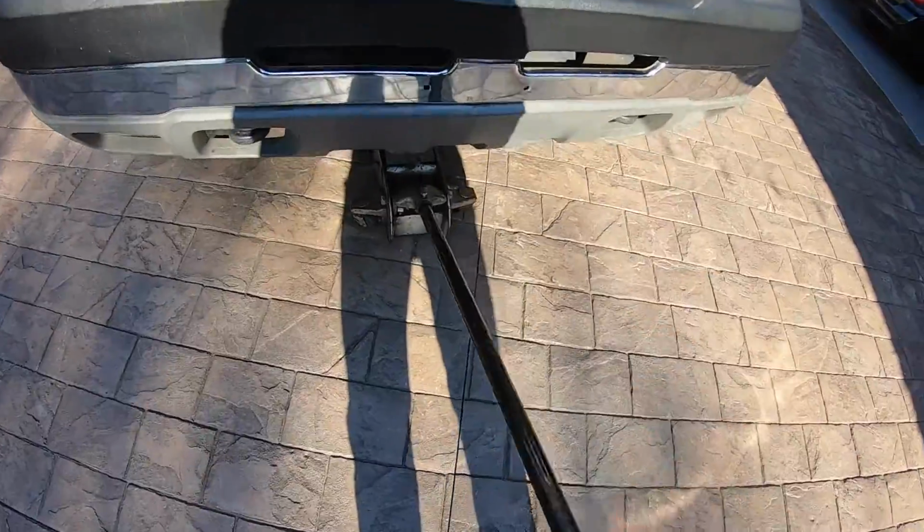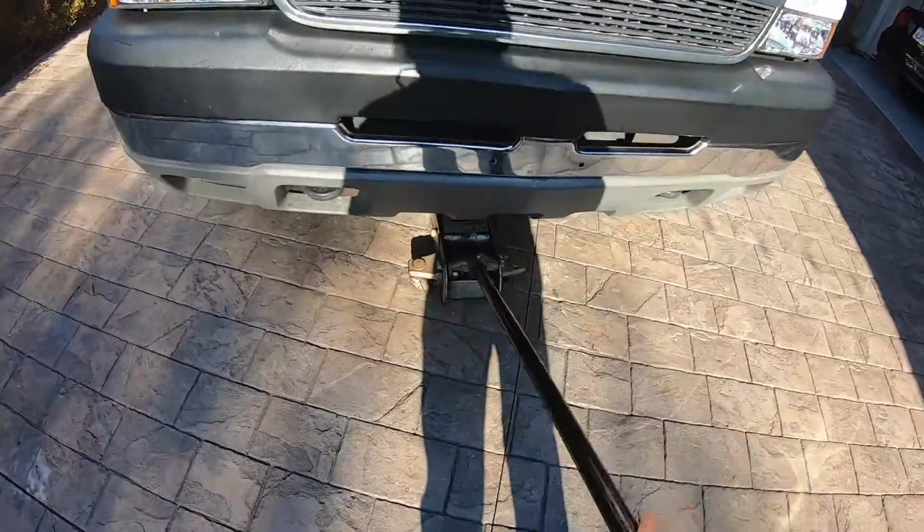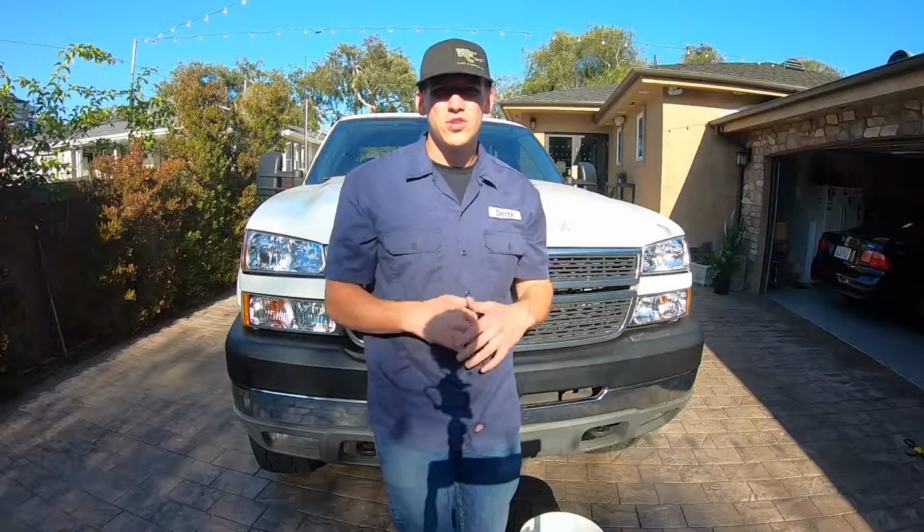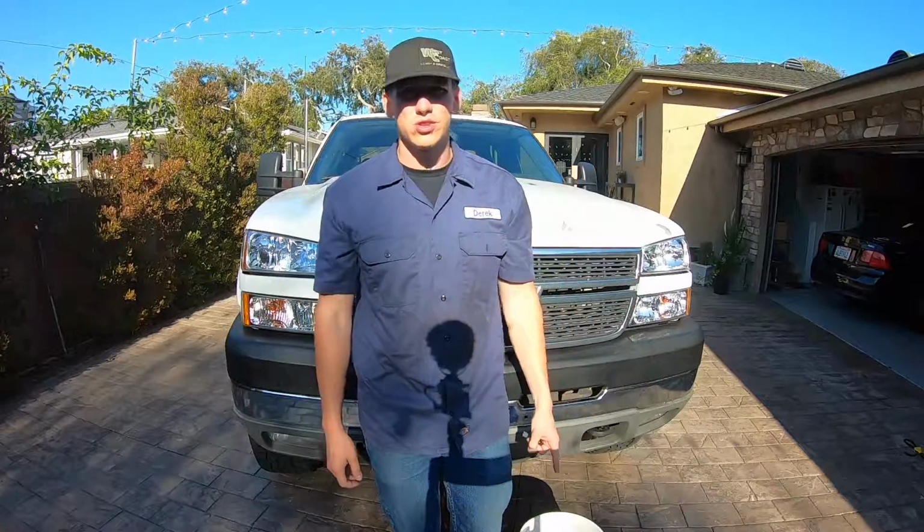My truck's not lifted 10 inches, so I still got to use a jack to do an oil change, but that's all right. All right, y'all, so truck's jacked up. I'm about to start doing the oil change.